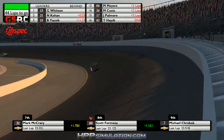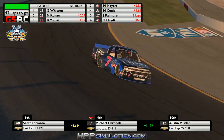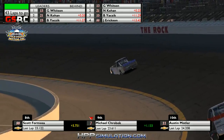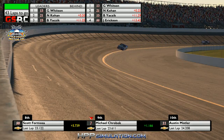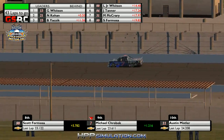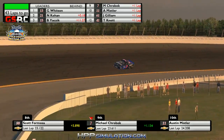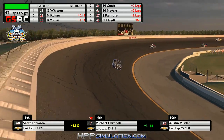Michael Krobach in 9th place, the first car 1 lap down. So if we do get a caution, providing Krobach is not getting involved in any kind of incident, he would receive the DSD Lucky Dog. Austin Missler right behind him is trying to get that Lucky Dog position. He's currently sitting in 10th place, 1 lap down.